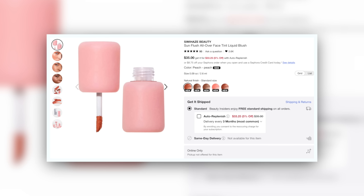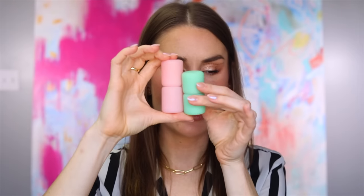Okay. So they carry 5 shades of the Sun Flush All Over Face Liquid Tint Blush. This is $35 and it is 0.09 ounces. Less product in here than there is in here. Okay, so that's $35. That's around the same price as a Violette stick, and I know that people are always saying that there's a difference in amounts between something that's liquid versus something that's in a stick. That's fine. I'm not trying to compare perfectly apples to apples. These are just the things that are sitting in front of me right now.